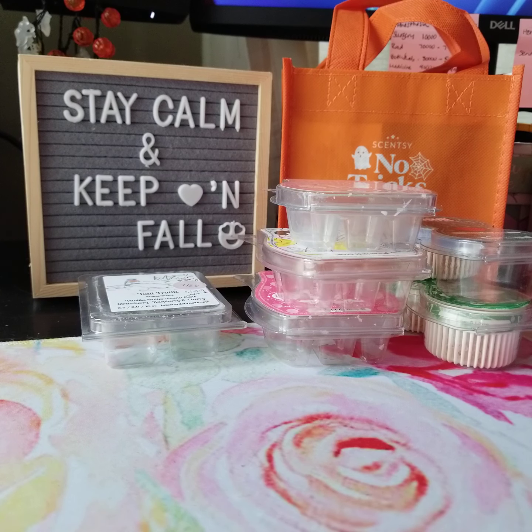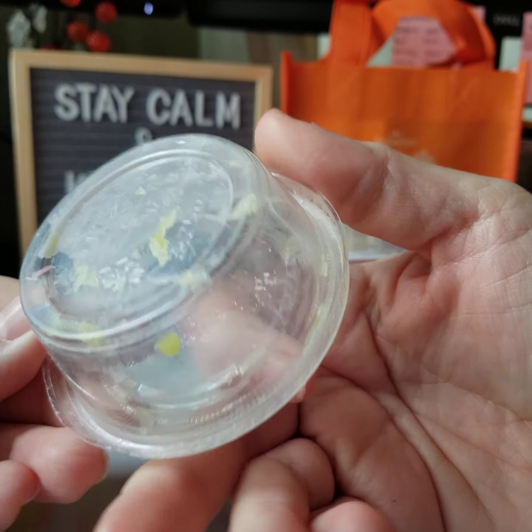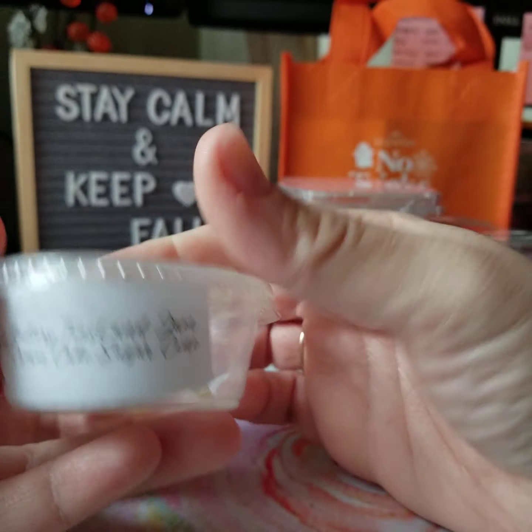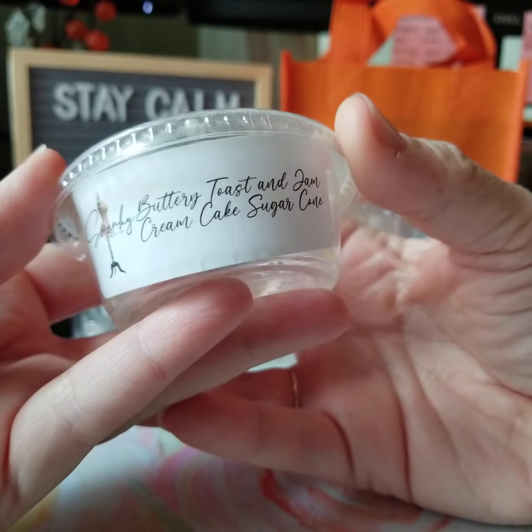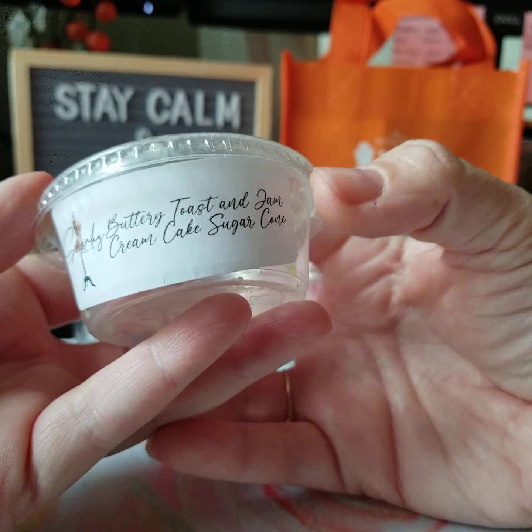Not everything is going to have a note like that, but I just wanted to put a note on that one. I did finish up, I think these are 3.25 ounces. This was in a D-stash that I had purchased. So this is Swanky, buttery toast and jam, cream cake, sugar cane.